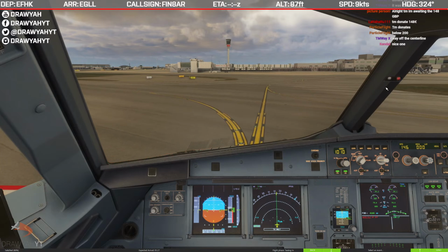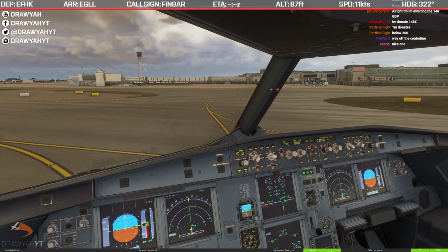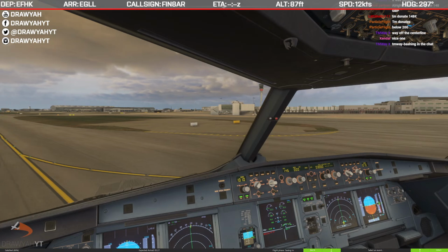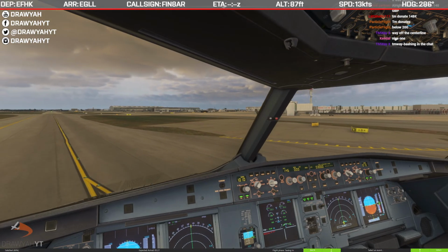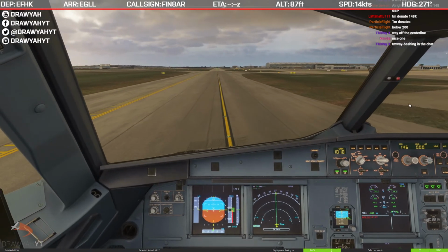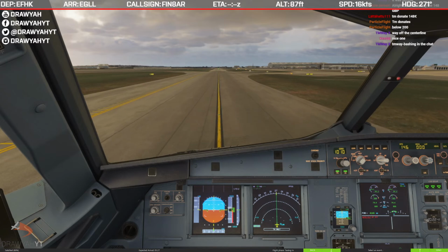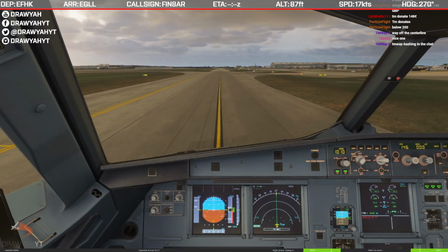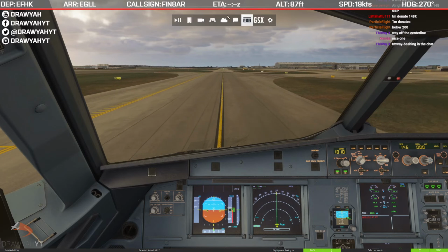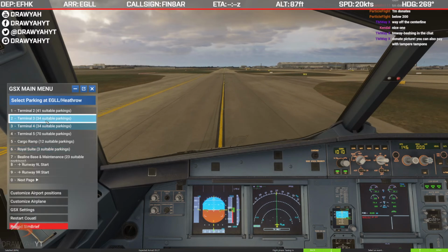Right, flaps up, spoilers down. APU starts. So that's set. And then it's going to be a 351. So get GSX to pull up the pushback already. No, the bar's broken. There we go. 351. Terminal 3.